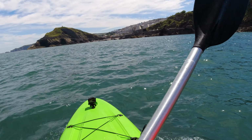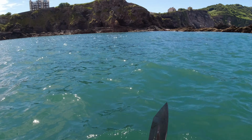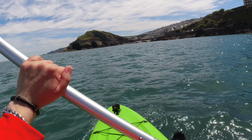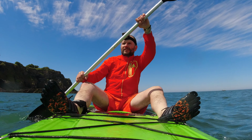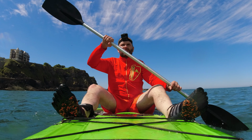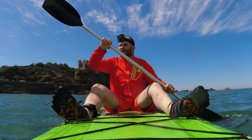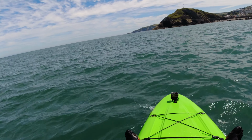Still, you have to be careful because there may be some nasty rocks just underneath the surface, just like here. You can barely see it under the water. It's lovely here out in the sea.